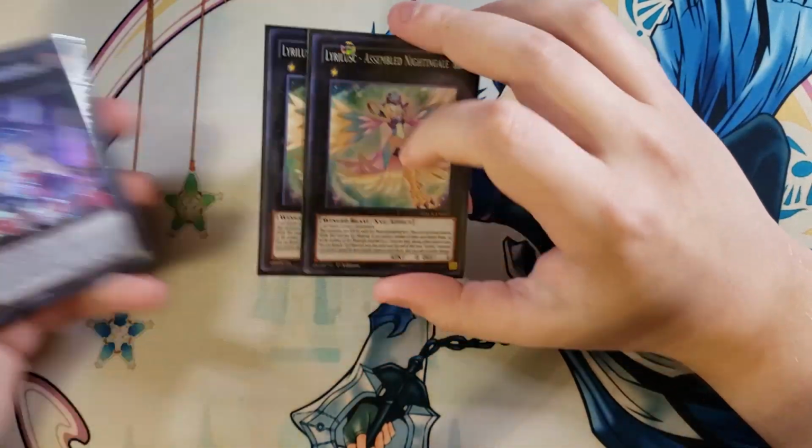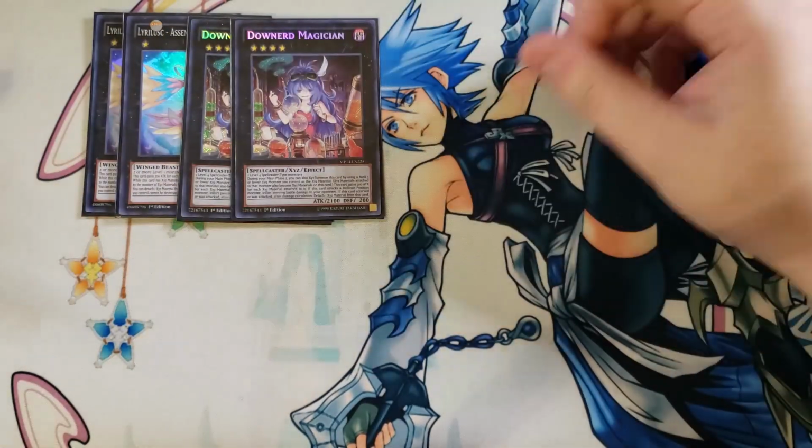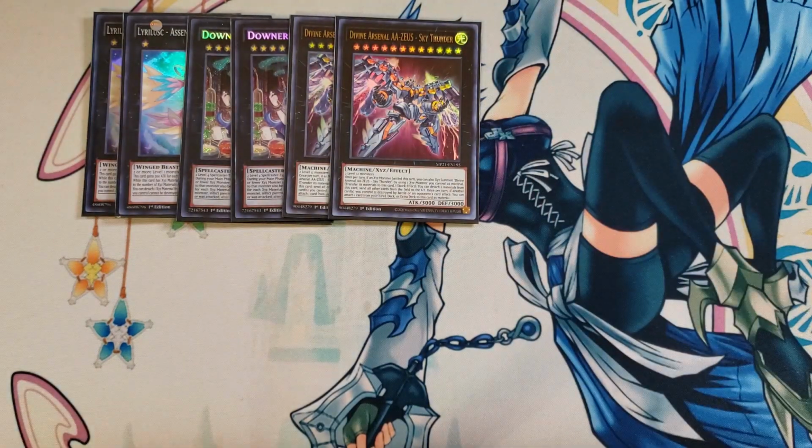So we're going to be playing 2 copies of Assembled Nightingale because it helps us go for Zeus, 2 copies of Downer Magician because it gives Zeus an additional material, and 2 copies of Zeus. This is here just in case you want to go Zeus and board wipe. It does come up every so often.